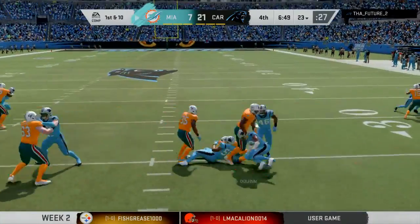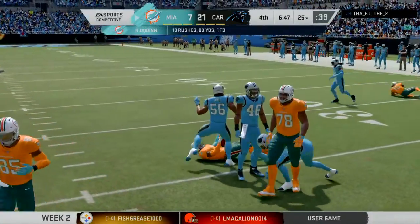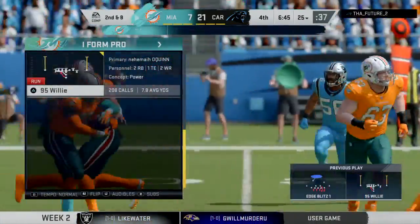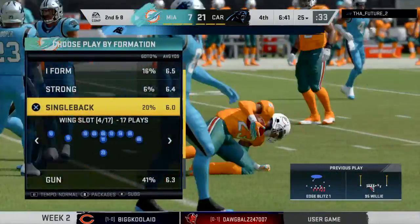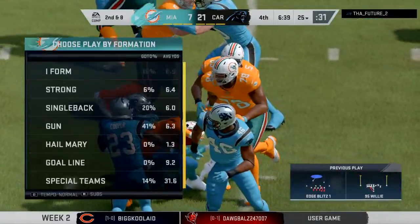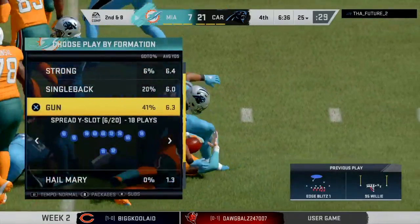Now a handoff here to his running back. 2 yards on the pickup there. It'll be 2nd and 8. I think if they want to start getting back into this game, it behooves them to get better on first down. Yeah, certainly not what they were looking for there out of the opening play of this drive.